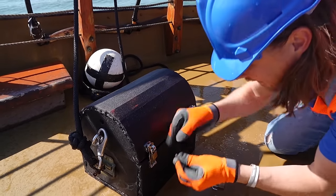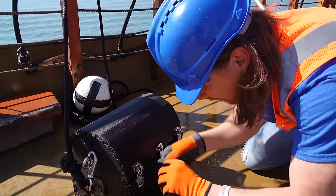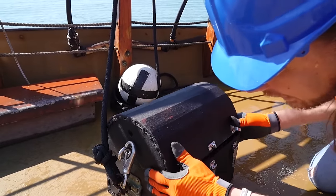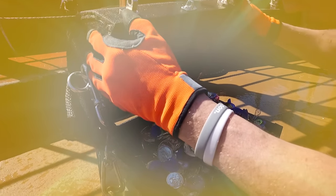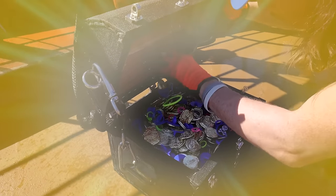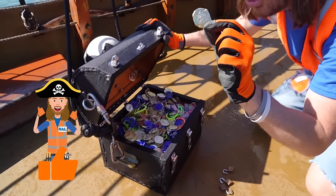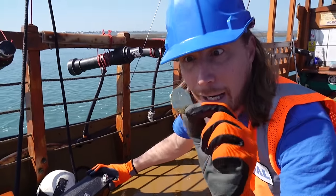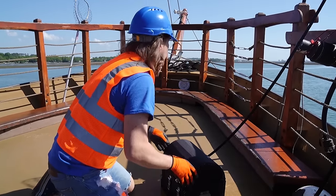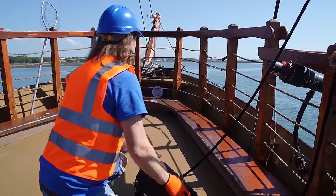We got one more lock to go. I'm excited. Can't wait to see what's inside. We found sunken treasure. This is great. All right, here we go. Wow. Look at all of that treasure. That is absolutely amazing. It's sunken pirate treasure. Oh yeah, it's great. That's awesome. Oh no, you see that? That looks like Pirate Pete.